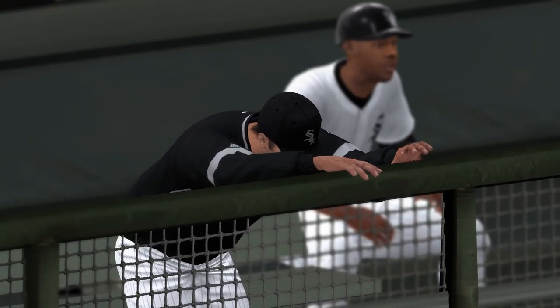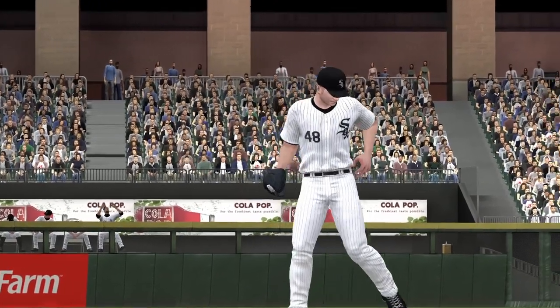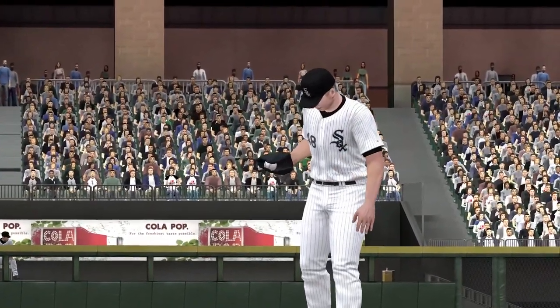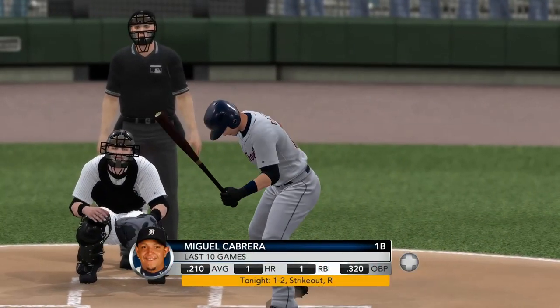Ozzie Guillen taking a look at you right there. His ball club has produced the offense necessary so far. His work now to make sure they keep this lead. And here's Miguel Cabrera.